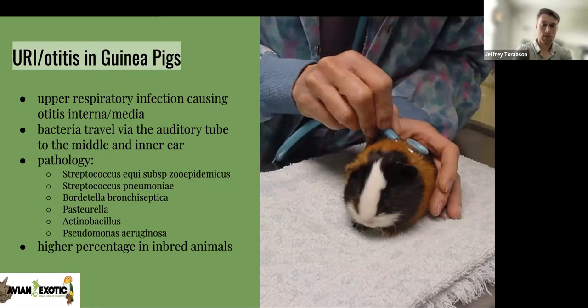It maybe doesn't have any clinical signs, but if we take an X-ray or CT scan for another reason, we might incidentally find that they've got inner ears that are filled with gunk. And that is consistent with otitis interna and media, because it's filling that tympanic bulla with fluid. Obviously, it can be more severe, and also an image of that in just a moment.